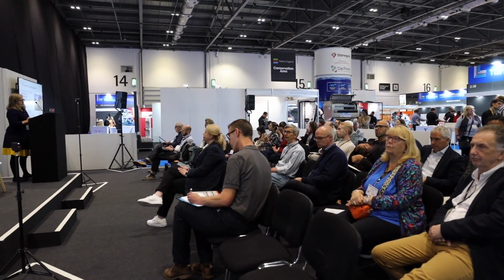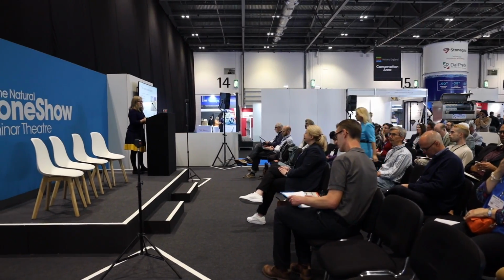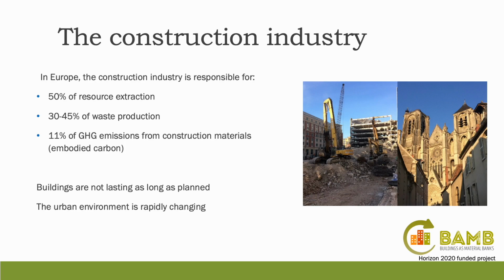What that means is sometimes yet to be defined, but those pledges are here and I hope that we can honour them. The construction industry, on the other hand, has got a big role to play in order to reduce the CO2 emissions for the UK and for the world in general. Because if we look at figures, they are huge. It's a massive industry, we all know it, but on average, we think that they're responsible for about 50% of all resources extracted. They produce about 30 to 45% of all waste produced in the UK.